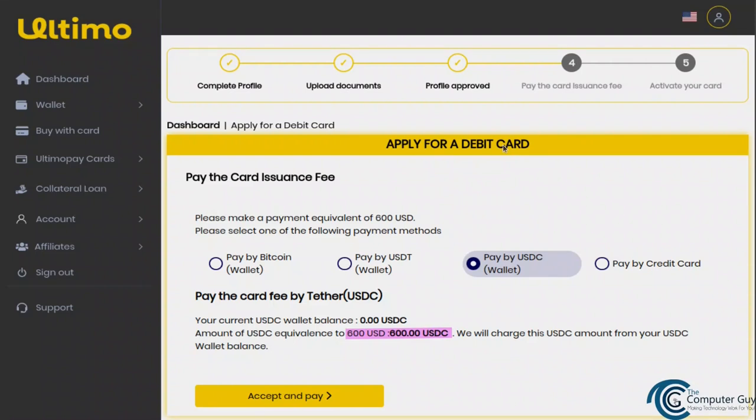When one is applying for the debit card, they have different options to pay for the card itself. This is to pay the $600. One can pay from a Bitcoin wallet, from the USDT wallet, from the USDC wallet, or pay by credit card. So yes, you can apply for the card by paying with a traditional credit card.